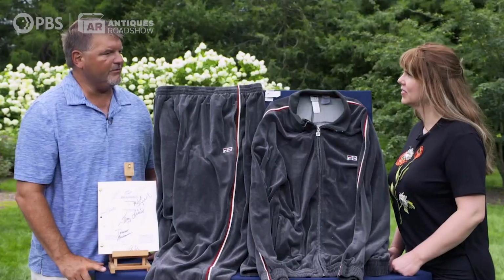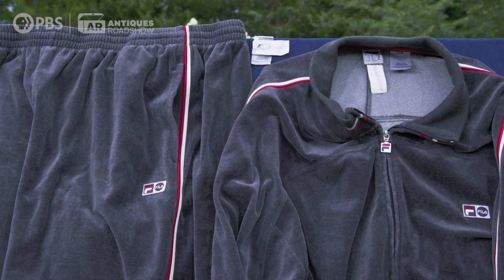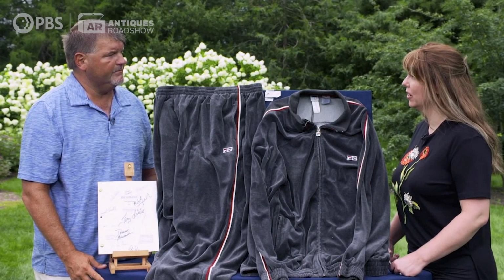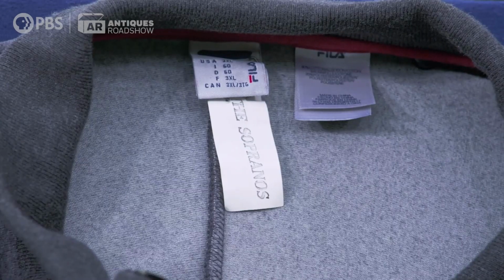17 years ago, I was at a charity auction. It came with a script and the tracksuit. I was a fan of the show, and I ended up winning it for, I think, only $100. It's from The Sopranos, and obviously I don't think we really even need to say which character wore this, but it's Tony Soprano. It's from season 5, episode 11.